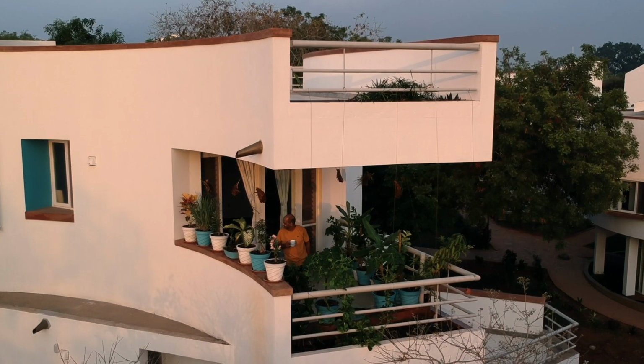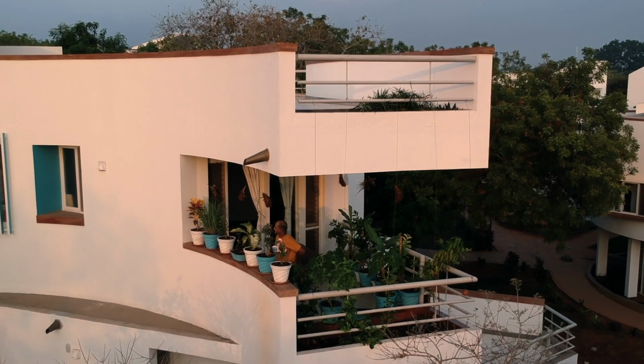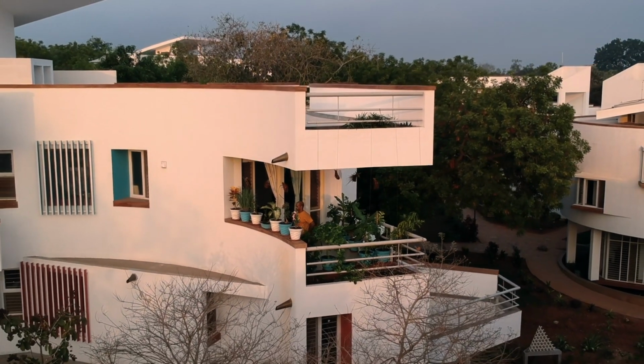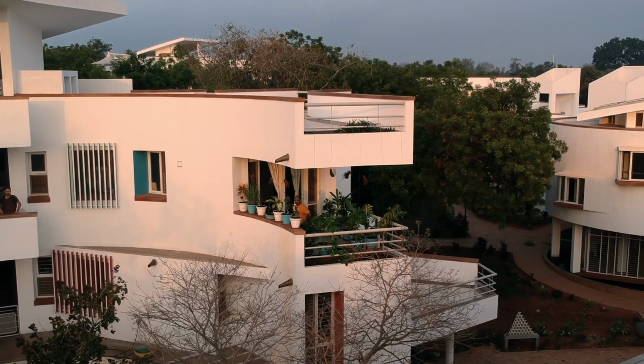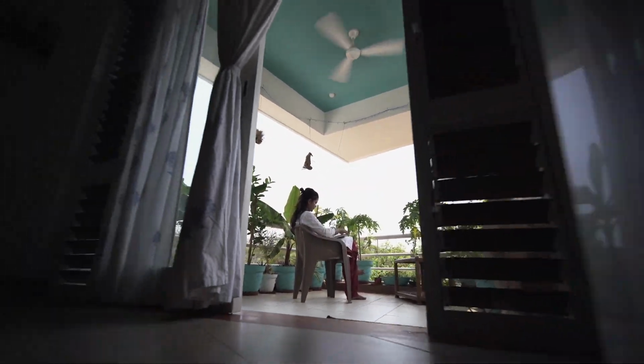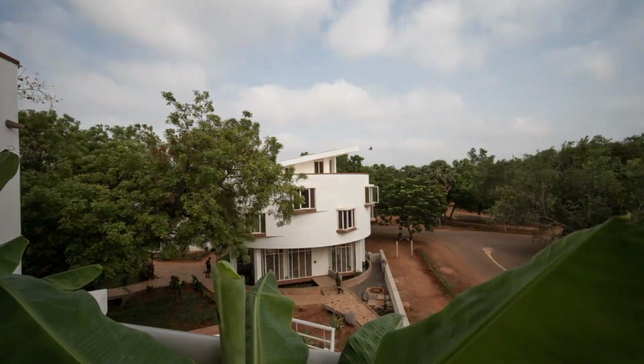An extension of the landscape goes into the private balconies and verandas, where each unit has a planter which allows plants to be very close to the homes, and it's an extension of the living space. So these balconies also have a fan which allows the space to be very, very comfortable, especially during hot and humid and still days.